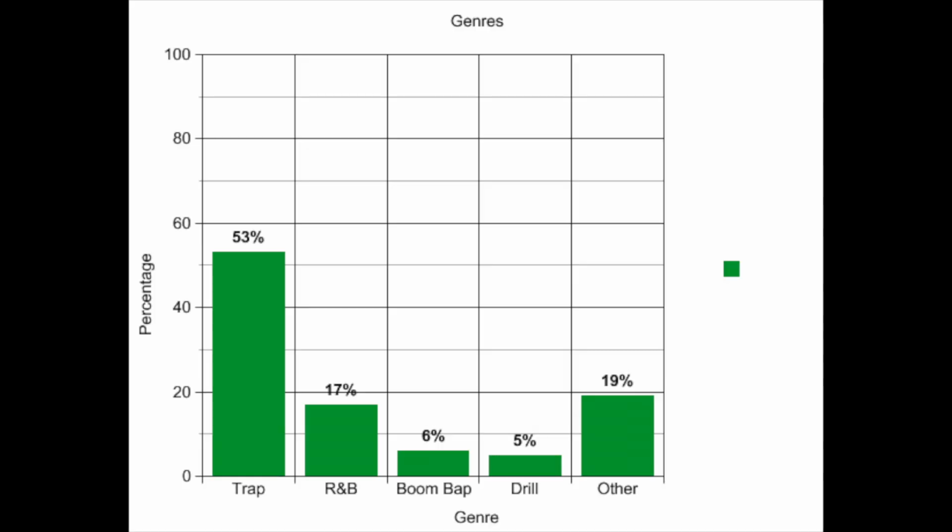The genres representing the biggest percentages were as follows. Trap made up 53% of the total, followed by R&B at 17%, boom bap at 6%, drill at 5%, and 19% other. Acoustic guitar was actually the biggest genre within that other category, coming in at 4% of the overall top 100. So I'm not terribly surprised by the results when it comes to genre. Trap is still dominating.